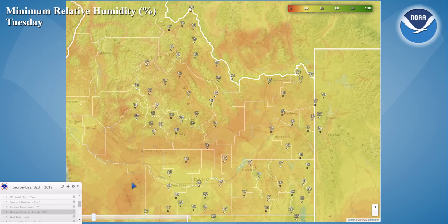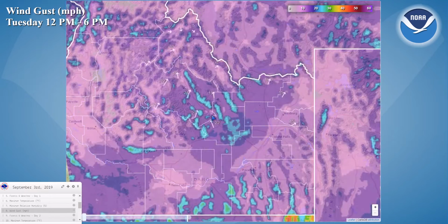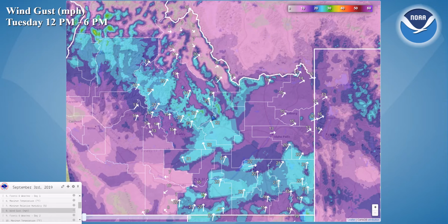And our RHs, minimum relative humidity, still look pretty low, below 15% in a lot of areas. Not so much in our southern areas as a result of that monsoon moisture moving in, but in our Snake River Plain and valleys in our northern areas, we do still have critical values. Our wind gusts this afternoon are approaching that critical value of 25 for the central mountains, but look to, for the most part, hold down.